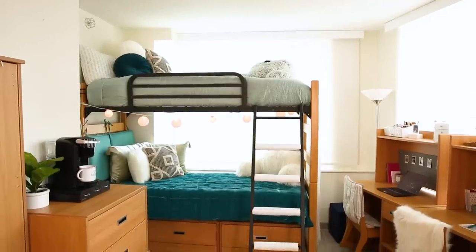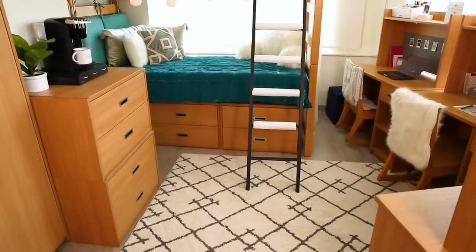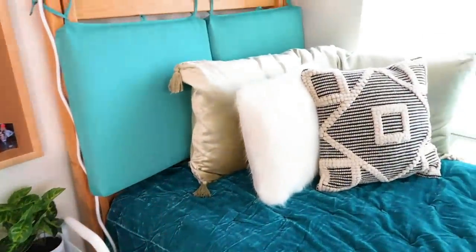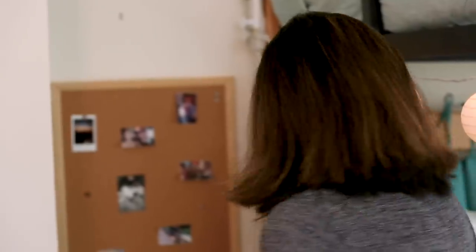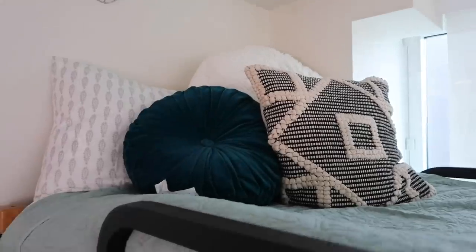Oh my gosh. It looks beautiful. Oh my gosh. Oh my gosh! I actually wanted this like freshman year, and I never got it. Oh my god. Oh, and all the pictures. Oh my goodness. This cover is so nice. Oh my goodness. Alexis is gonna love this.